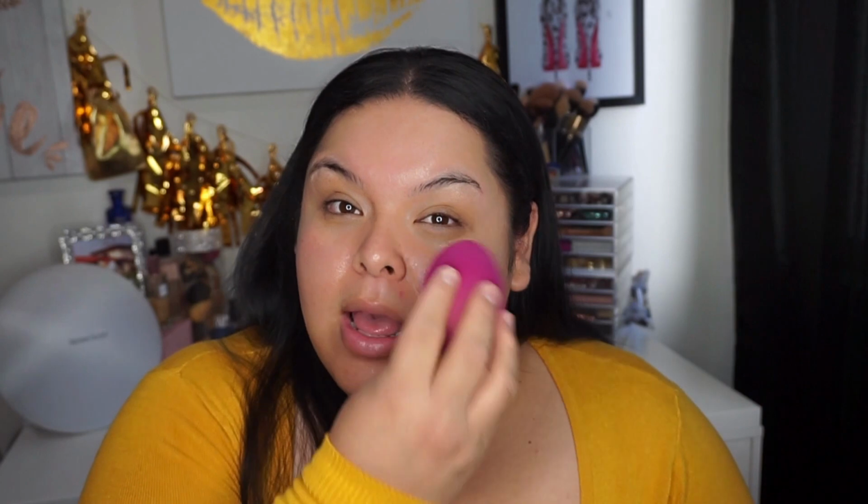The Cinema Secrets Moisture Spray Mist, just because I've really been loving the way that it moisturizes my skin a lot more. So my skin is going to look extra glowy, hydrated. It's not going to look dry. I let that sink in, and then I go in with the Elf sponge and sink it into the skin.